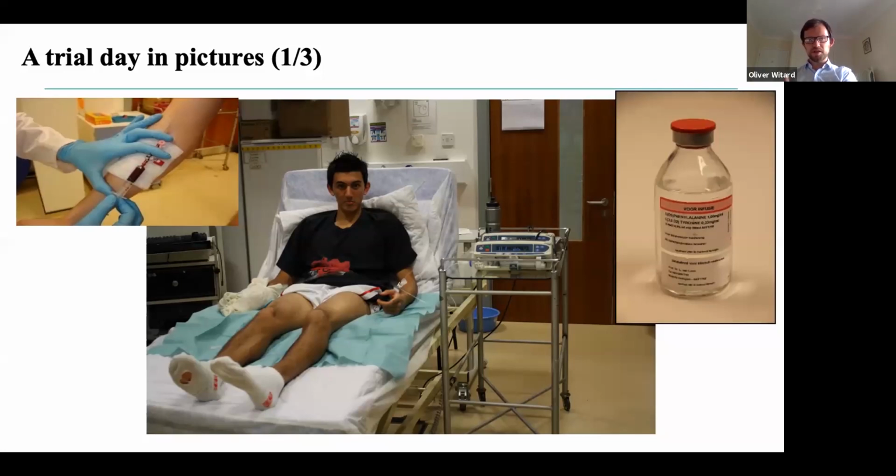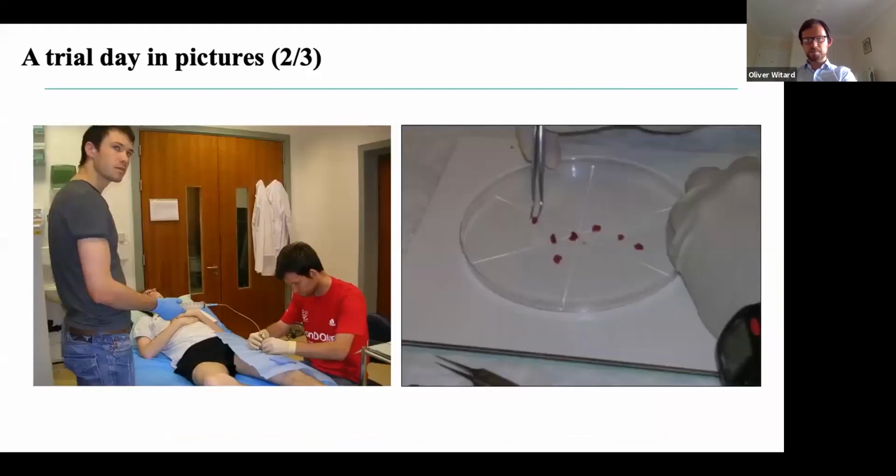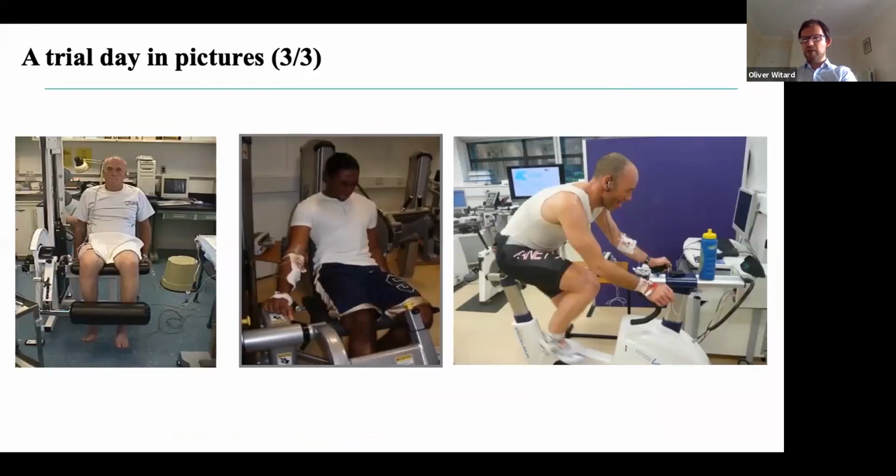Blood samples on the left-hand side of the slide are being collected from the forearm vein, which is heated to arterialize the blood. And also muscle biopsies being collected from the vastus lateralis muscle on the left-hand side, and on the right-hand side of the slide, you see the actual muscle tissue. Our studies typically combine nutrition and exercise and/or physical activity, and have recruited participants across the life and health span.